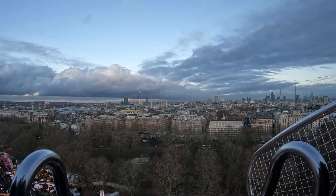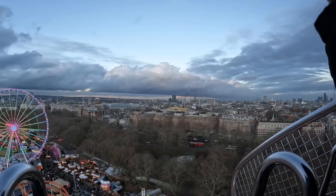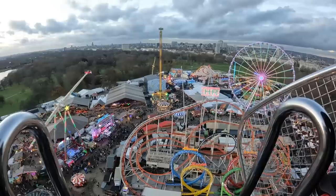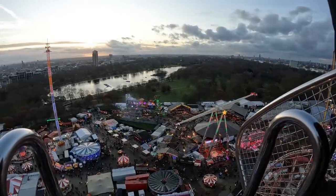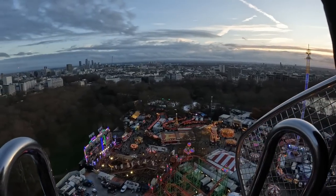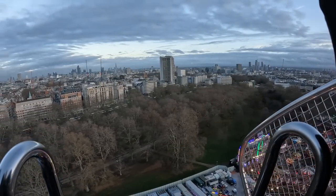There we go, just levelling up now, and we'll get a spin round shortly. Here we go, look at this. Wow. It is pretty spectacular. There's the big wheel. Aeronauts over there, airborne. Oh, I went on those last time. Hangover just there as well. What a view over London. Pretty impressive. There's the London Eye over there. Oh yeah, the Shard.